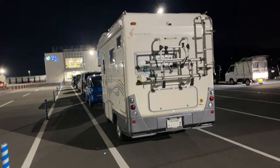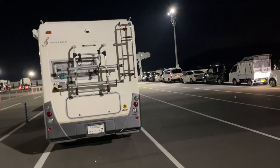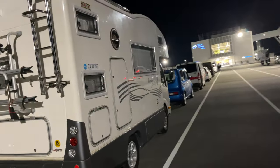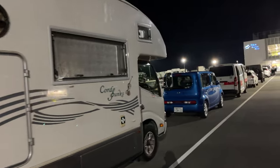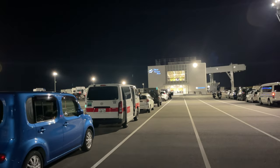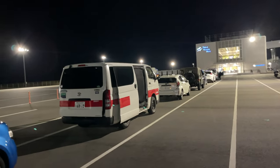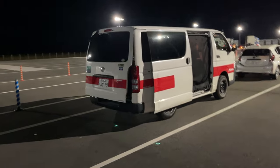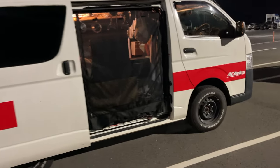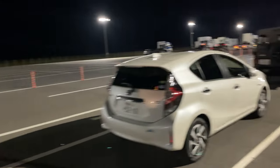You could take a ferry from island to island, go to Okinawa, Hokkaido, and all kinds of other cool places. This is really interesting, a different perspective of traveling. Let's go ahead and make it into the lounge, and meanwhile we check out this van again. This is a Toyota Hiace. Really cool. He has this little setup right there: mosquito net, pots and pans, refrigerator, little bed. It's like a couple, they're sitting there chilling.